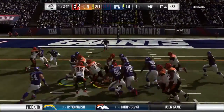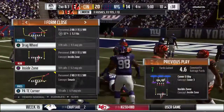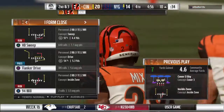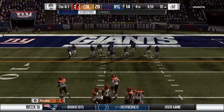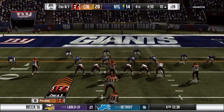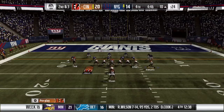Here's a give to Mixon. And he's got this one down to the 10. A solid run on first down. Gain of 7 leaves him with a 2nd and 3. Oh, that's one to warm the hearts of all those old school football players, isn't it? Tough, hard, gritty run. Got behind his pads, bowled over a few people. Look at that one, right up the gut.